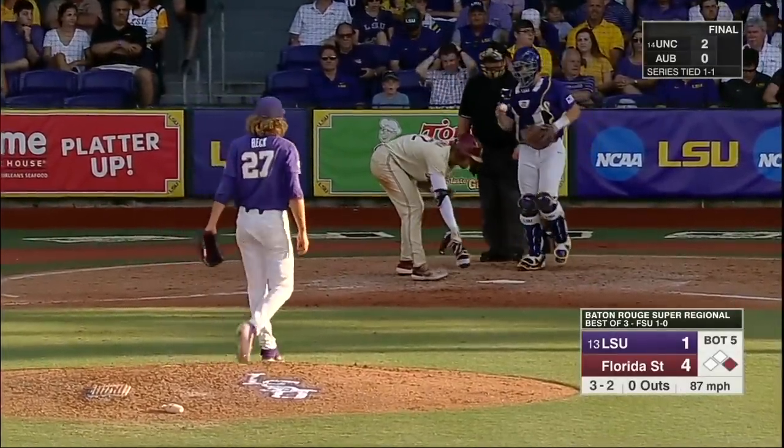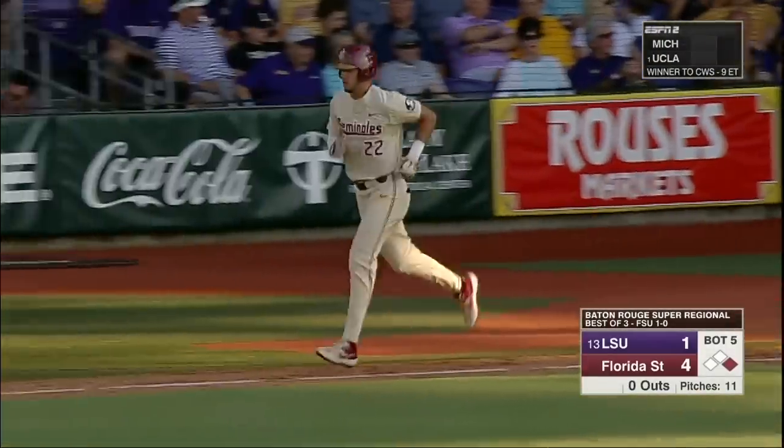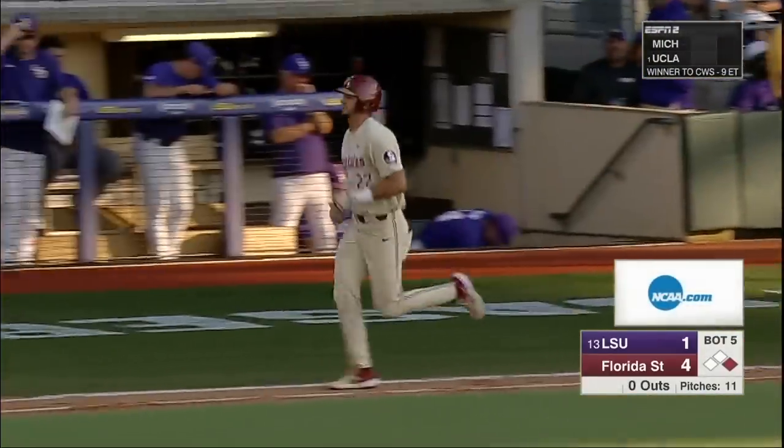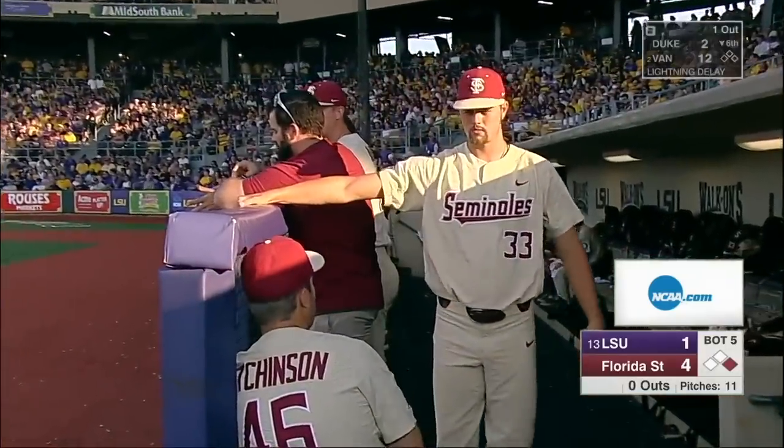Mendoza misses up and away, leadoff walk. Ball one from Beck to Mendoza. For more coverage of the Division I Baseball Regionals and interactive brackets, head to NCAA.com.